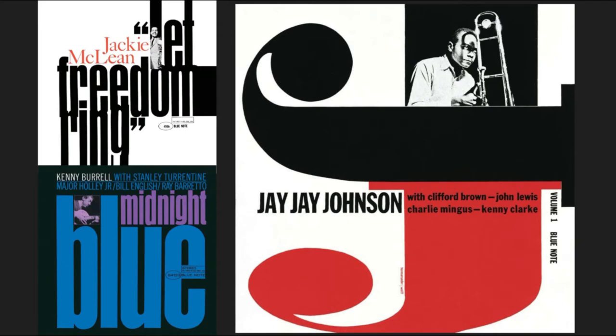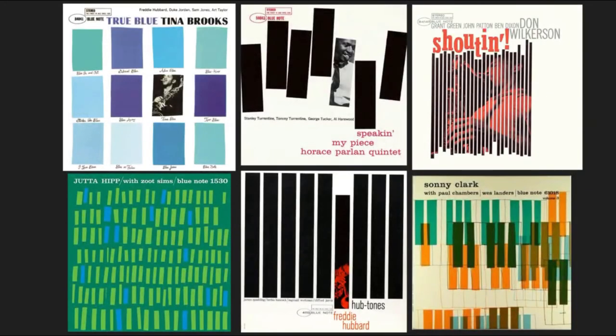Here's more of them. I like this J.J. Johnson one. And it's funny because his name should be spelled with the initials J.J. And for some reason, they use the words "Jay Jay," which always reminds me of the joke in The Simpsons where Homer's trying to find out what its middle initial J stands for, and it ends up standing for the word "J." Here's some more of those geometric shapes.